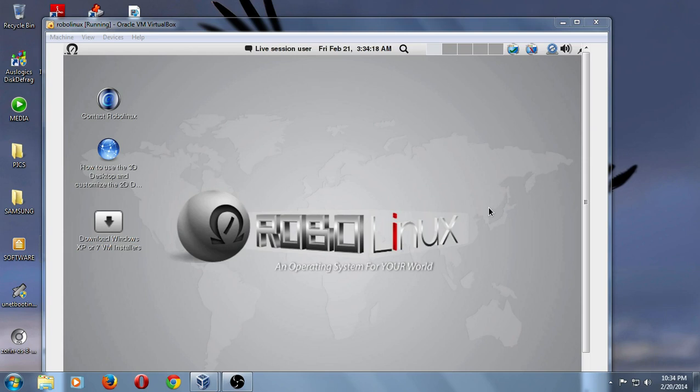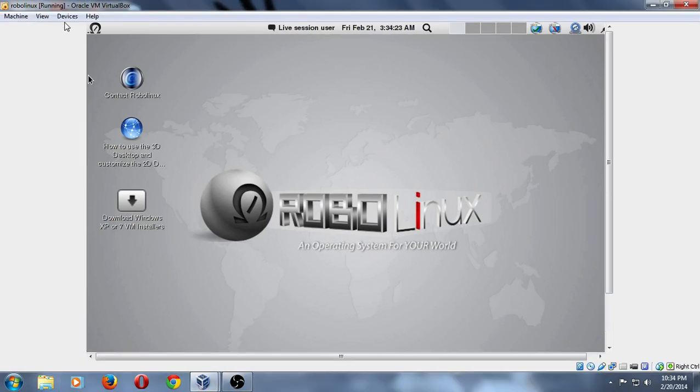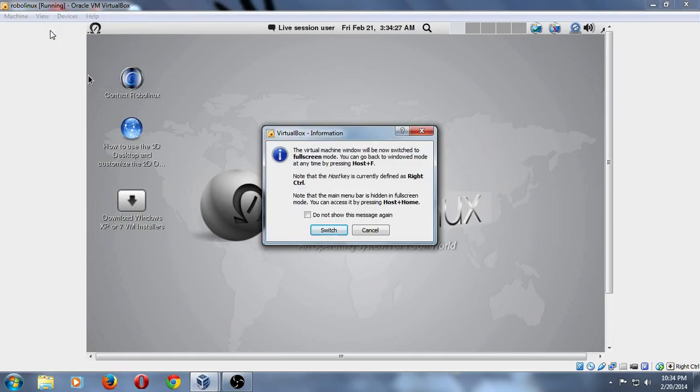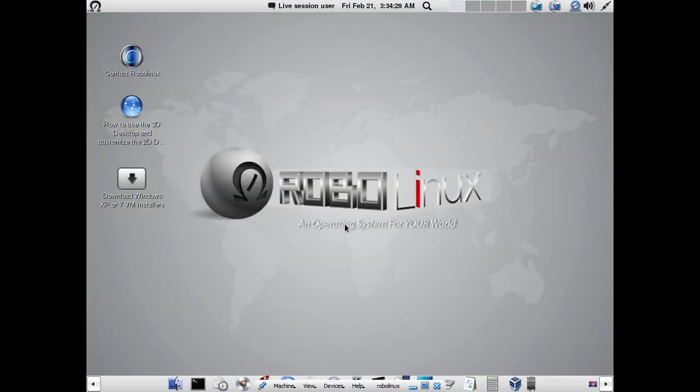Sorry. Anyway, let's take a look at this inside a virtual machine with Windows 7 as the host. No, I don't have Windows XP anymore. So we will be trying to compare this to Windows 7. Okay, well, this is the default desktop here.